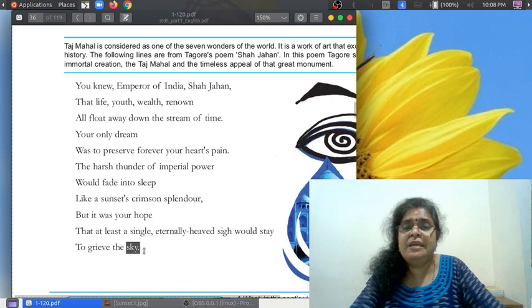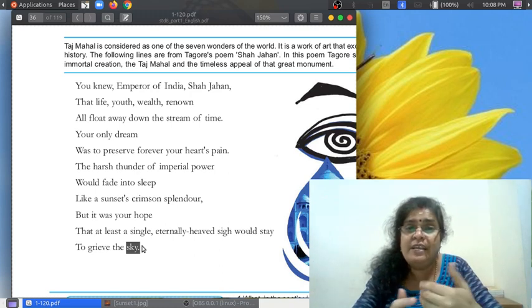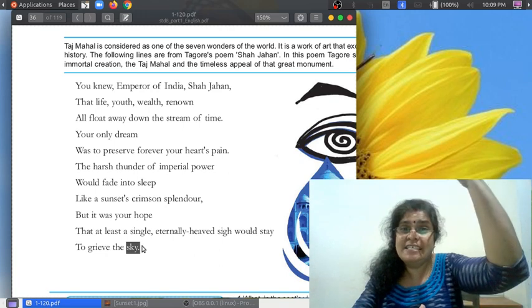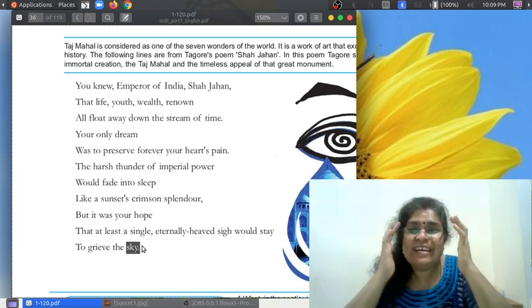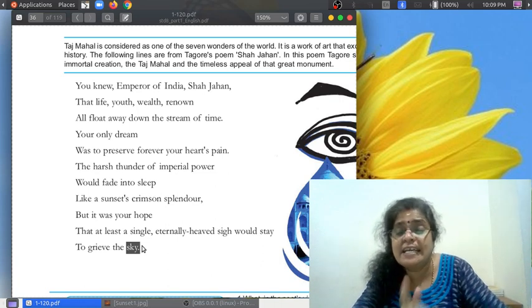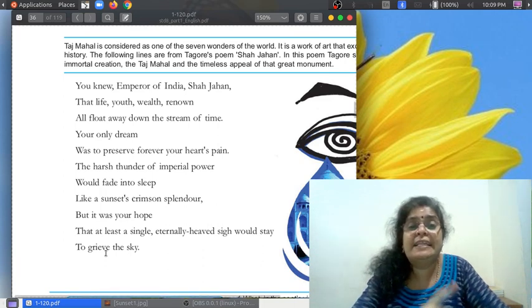Here sky means heaven. We think that, or we believe that, when we die, we will go into heaven, and heaven is in the sky. That is our belief. That's all, just belief. So high sky here means heaven. To grieve the sky means to grieve the death of Mumtaz Mahal.